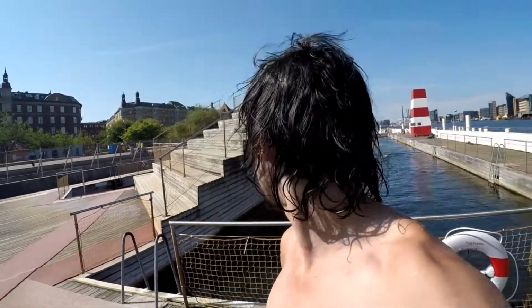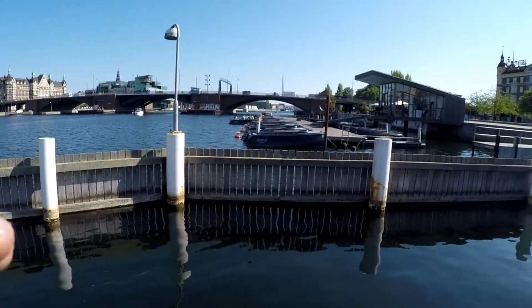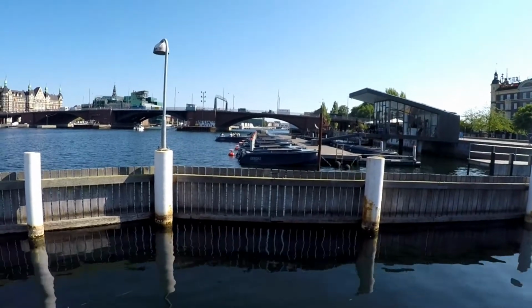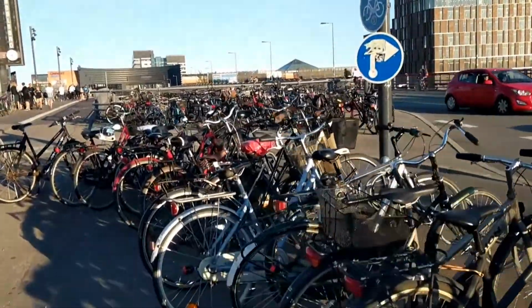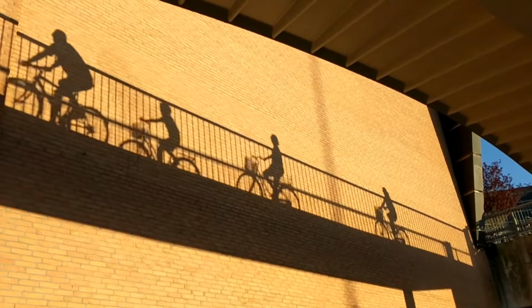This is a fantastic outdoor swimming area. Just noticed over here we've got electric boat rental. From what I've seen of Copenhagen, it's a fantastic city. So many people are on bikes everywhere, getting around, and loads of EVs, sort of car share schemes. Really cool city. Right, let's go for a swim.